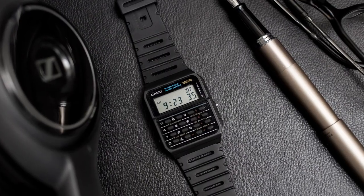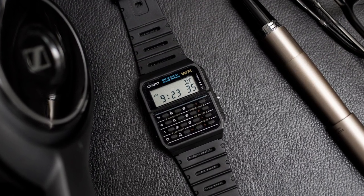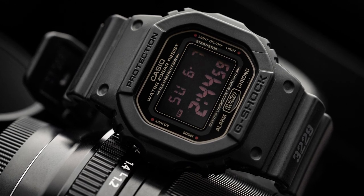Casio calculator watches are actually what got me into watches back when I was a kid. I mean, a kid of the 80s. How could you not love Casio calculator watches? And then G-Shock, which is also a Casio product. And this is my blacked out DW5600 MS1 military spec.